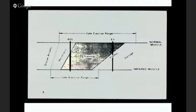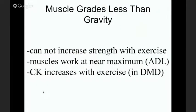This is probably one of Jerry Herbison's images. I'm not sure, but maybe. It just shows that when you exercise weak muscles, you go into the damage area here. All right, I already told you that.